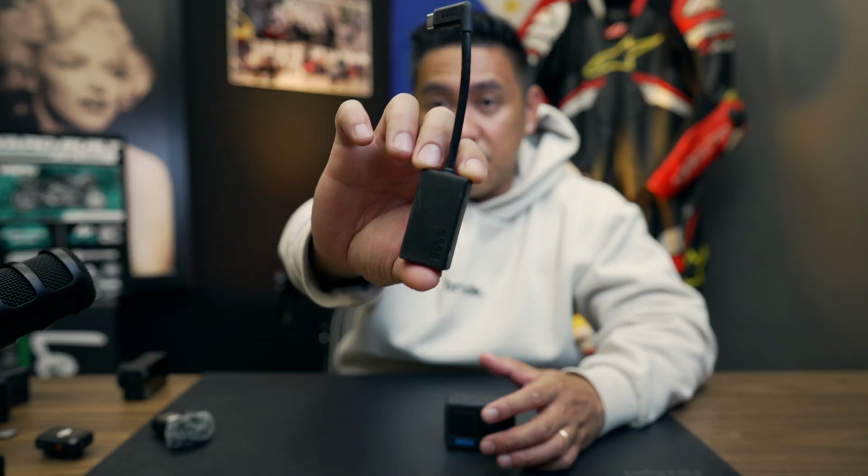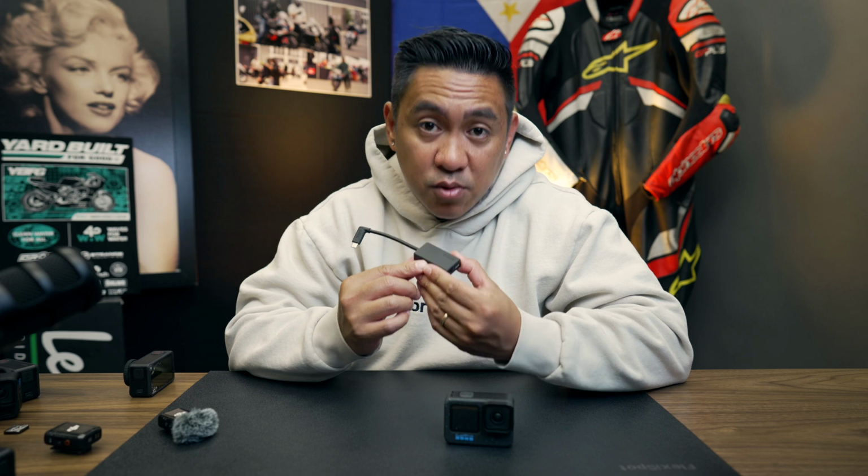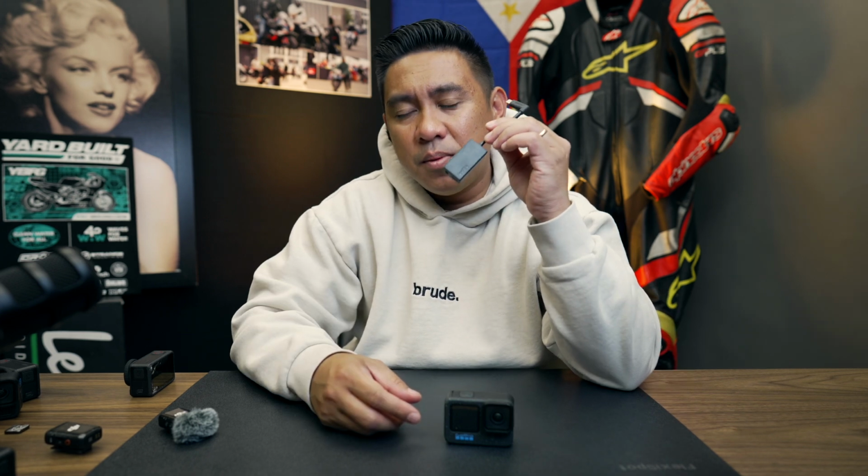Now, the third audio solution, which is something I've been using for years, is this old school adapter. This thing's proprietary to GoPro. It's pretty hard to find online, but I have a few of them just because I've been using GoPro for a long time. It works better than any other inline system that I've tried so far, but the only problem I have with this is it's unreliable when you're using something like a quick capture.